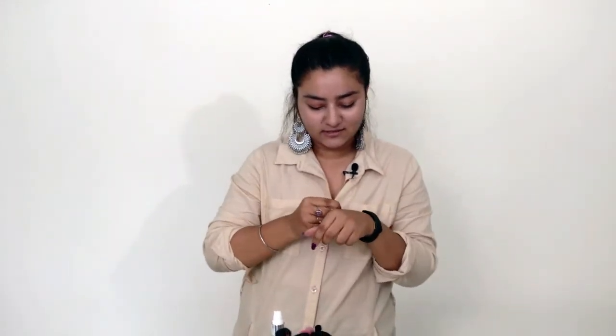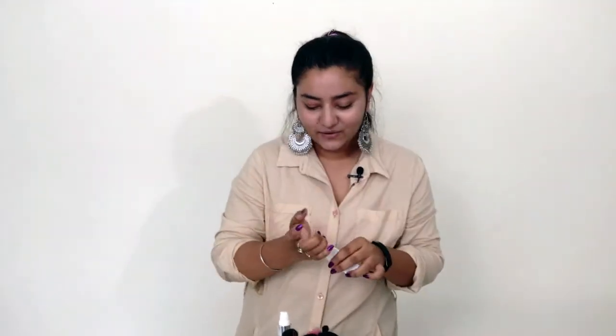I've already finished 3 to 4 tubes of this and this one is almost over. So let's see how much comes out. Okay, and for this I'm going to use the same brush, or you can use a buffing brush like this kabuki brush. I'm more comfortable with this, so I'm going to take this. This is a shade lighter than my face, so it's just going to balance out my concealer, because underneath is the concealer and on top is the foundation.